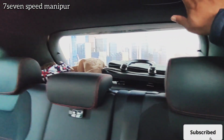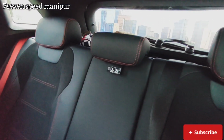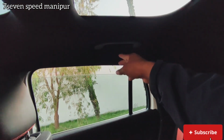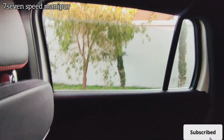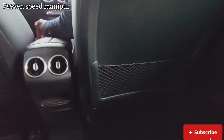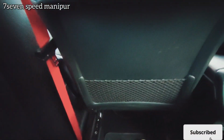The speakers are attached there. All headrests are adjustable, and you have an armrest at the side. The light is also here. It has enough space at the back, so I can pull my seats. The driver or the passenger can pull it from here. Lots of knee room here.